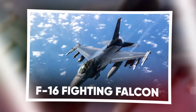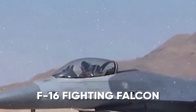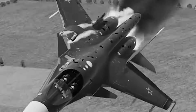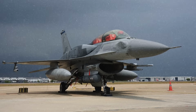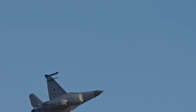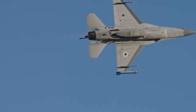F16 Fighting Falcon. Among the most versatile and widely used fighter jets, the F16 Fighting Falcon was developed by General Dynamics, now Lockheed Martin. First introduced in 1978, this supersonic multi-role aircraft is celebrated for its exceptional agility, advanced technology, and adaptability across a broad range of combat missions. Designed for both air-to-air combat and air-to-surface attacks, the F-16 combines speed, maneuverability, and precision weaponry, allowing it to excel in dogfights and strike missions alike.